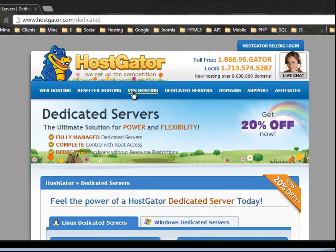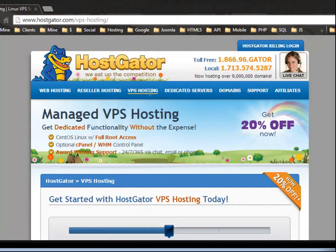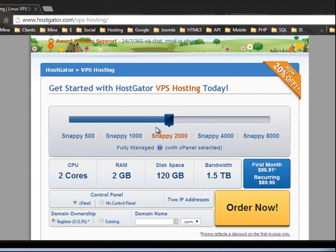All right, and then you have VPS hosting, which is similar to dedicated hosting, except that it's a virtual server. Basically, if you've dealt with virtualization, things like VMware, where you can actually run multiple operating systems on one machine. So that's basically what VPS hosting is, and it's actually much cheaper than dedicated servers. So if you have a medium to a semi large website, a VPS is a pretty good idea.